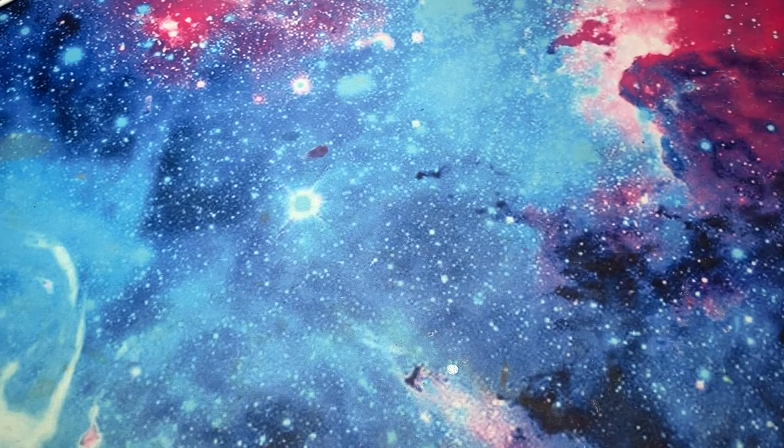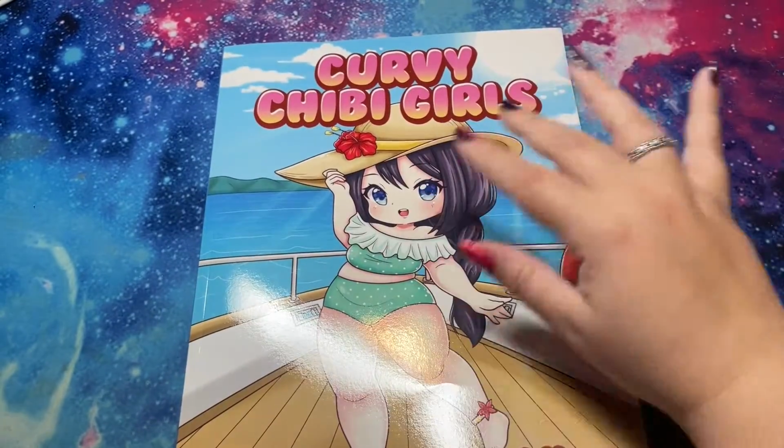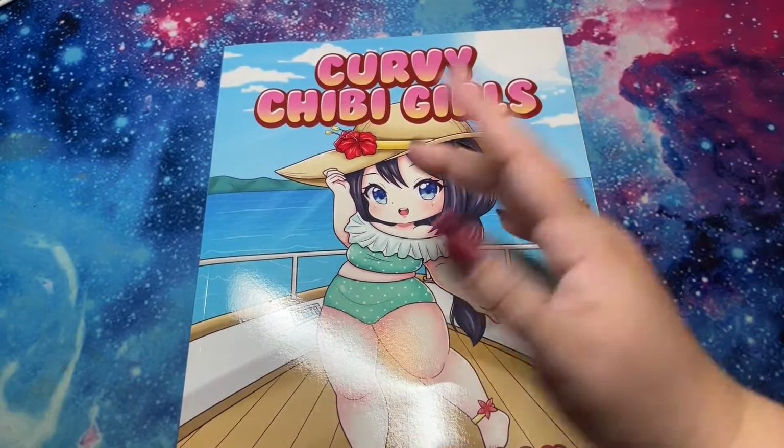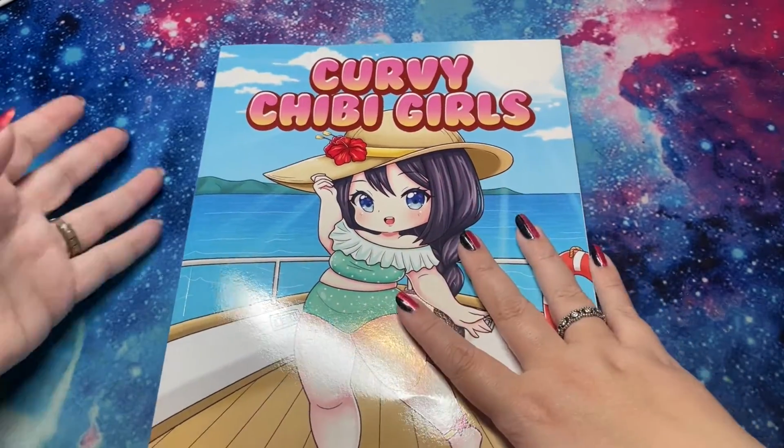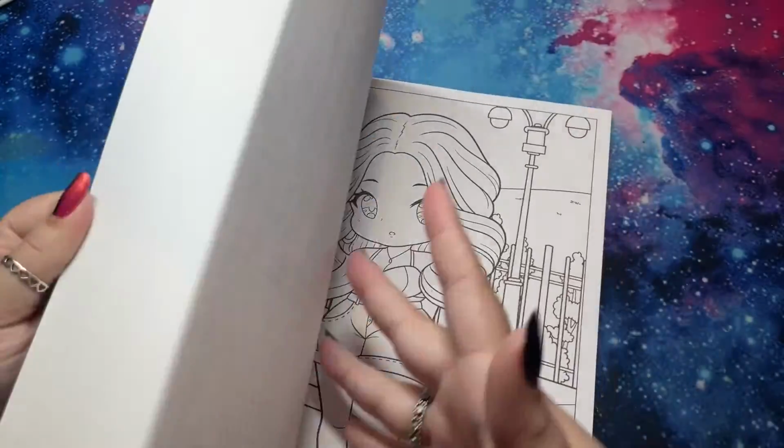Then, the one I bought for myself, okay, I'm trying to order these in some sort of way. I bought 2 books for myself. This one I actually bought maybe 2 months ago, but I got it as a gift for someone and for myself, so I didn't want to give away the surprise by showing it. This is Curvy Chibi Girls, I want to say by Laritza May, right? Let's see if it says it.